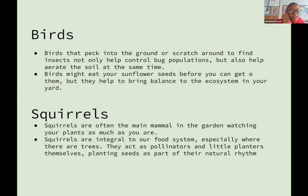Squirrels, they are often the main mammal in the garden, watching your plants as much as you are. That's one thing I noticed about them. The squirrels know when your food is ripe. You might not know or think that they're ready to go, but that squirrel, they're watching, and they're gonna come and eat when they're ready.